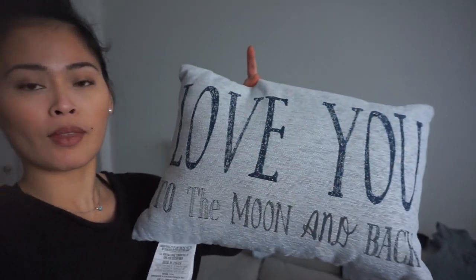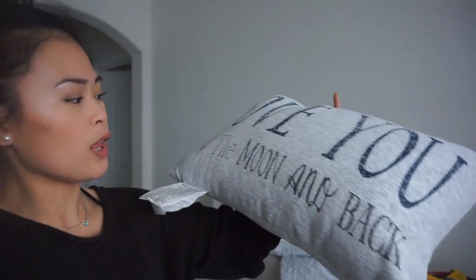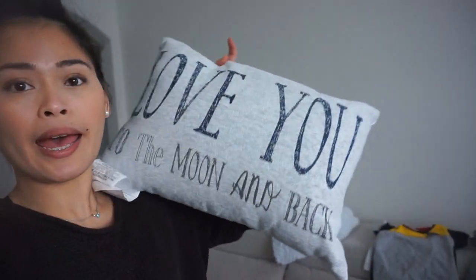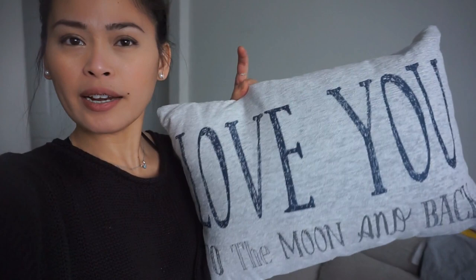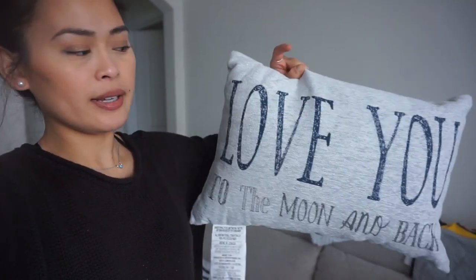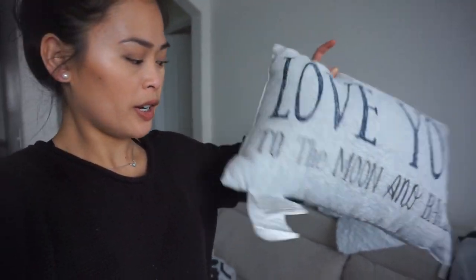And this is what I bought at Big Lots earlier. It says, "Love you to the moon and back." I really like that. It has a bluish gray color kind of. So I like it. This was $12.